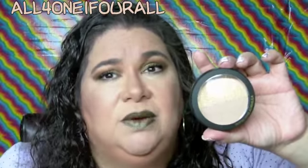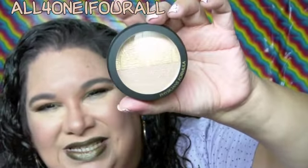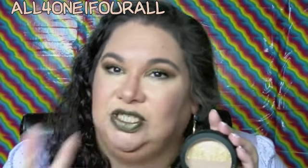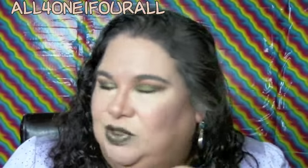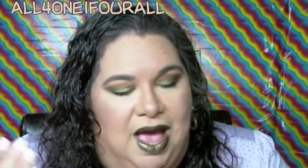Walmart, I saw this at Walmart and I really, really wanted it, but it was $14. And quite honestly, it's the New York City skyline. It says New York. They came out with two: Paris, which is the darker one, and New York, which is the lighter one, which is what I would use. But I wasn't going to use this. I wanted it for display, like I have a couple other products that I like for display. I would still use them, but I don't want to.